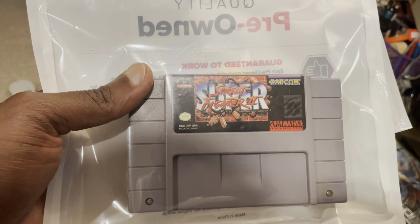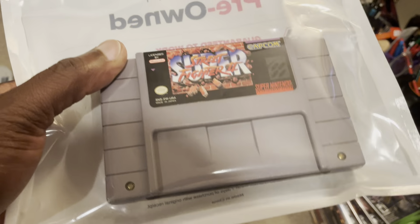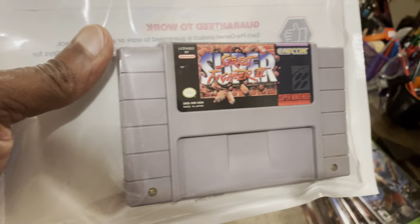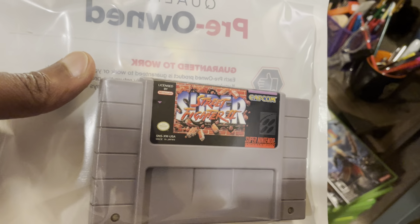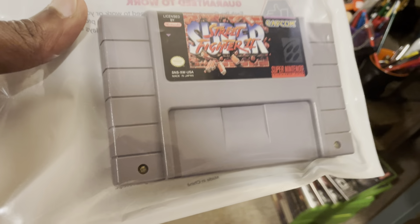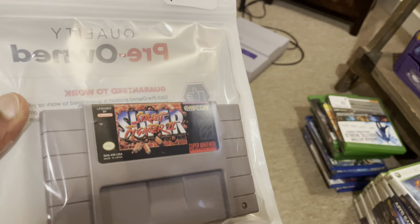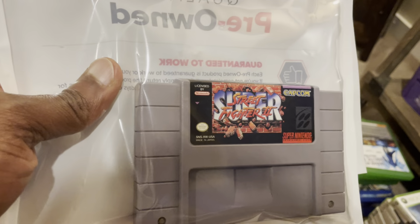Mic check 1 2. It's the Y2K collector, and I ran into a couple of retro games at GameStop. Nothing to write home about, but a couple of retro gems that I wasn't really expecting to find. And mind you, I found these at a non-retro GameStop. So the first game that I picked up was Super Street Fighter 2 on the Super Nintendo.